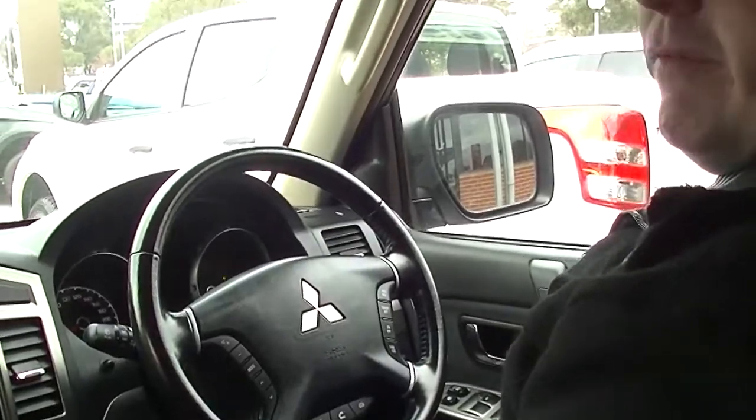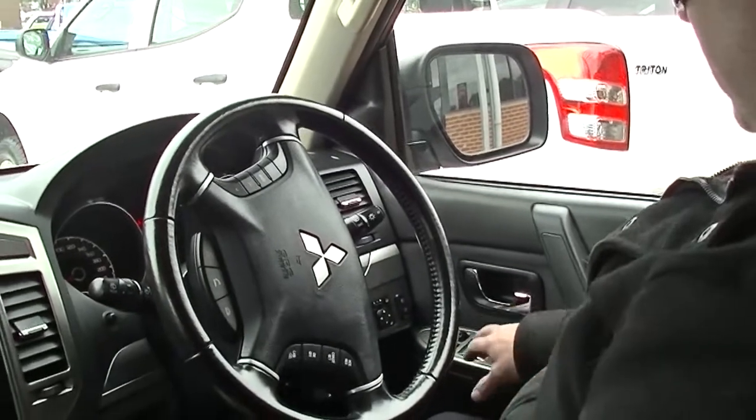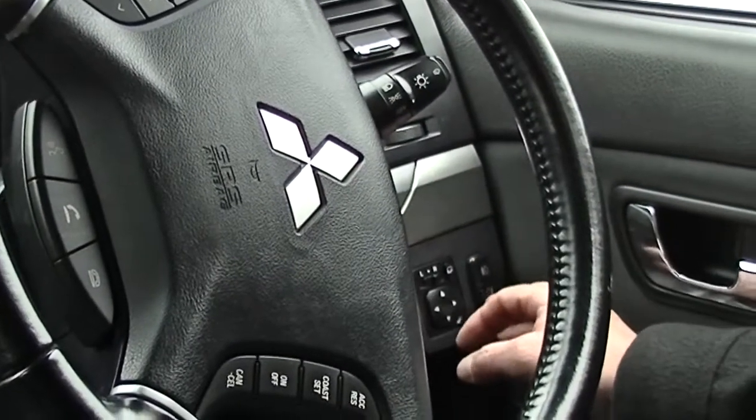Okay, now to the inside of our fantastic Pajero here. Turning the steering wheel so you can see down on the right hand side, we've got all our window switches, our door lock and our window lock. We also have our fog lamp switches for the front and the rear fog lamp, which is on that spare wheel holder.